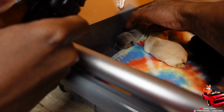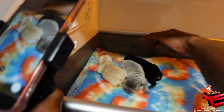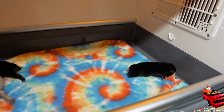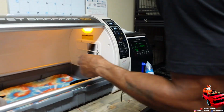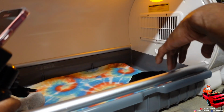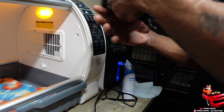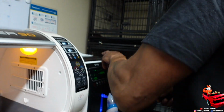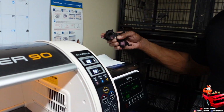Oh, he even got his head off the cone. Go ahead, let me go. That one, you see that little head down there trying to find that titty so he can rub up against it and start sucking. Ain't no titties up and down. It's a little mama, yeah. Little mama.